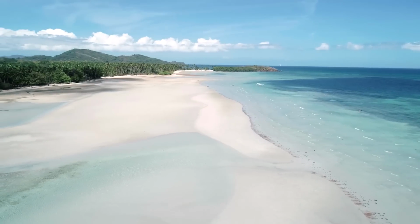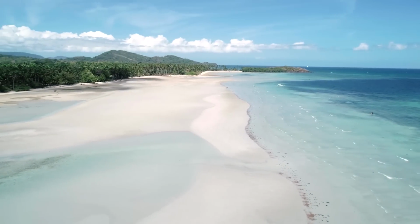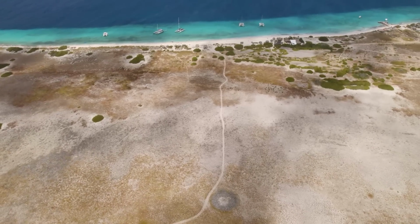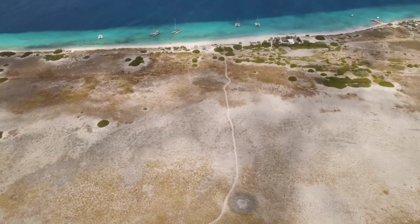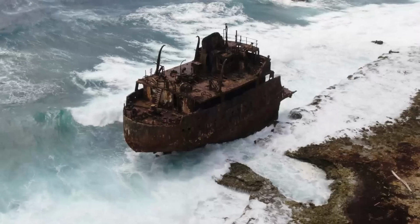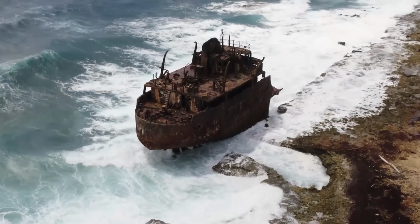Klein Curacao effectively highlights the island's natural effects. On the tropical paradise's northern side, white beaches, palm trees, and crystal-clear waters can be found. The unforgiving shoreline of pounding surf and ragged coral reefs can be seen on the southern windward side, which is more exposed to the elements. Klein Curacao's shipwrecks can be found there as well.